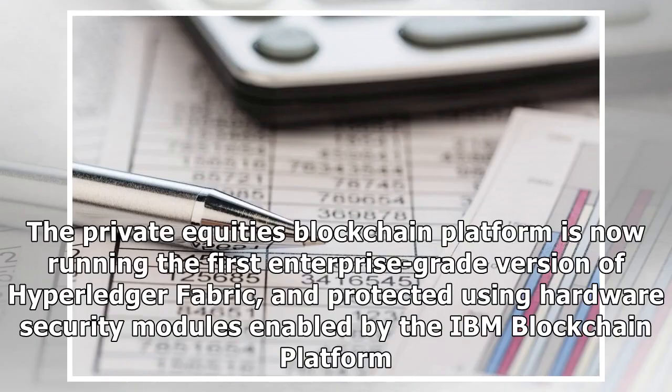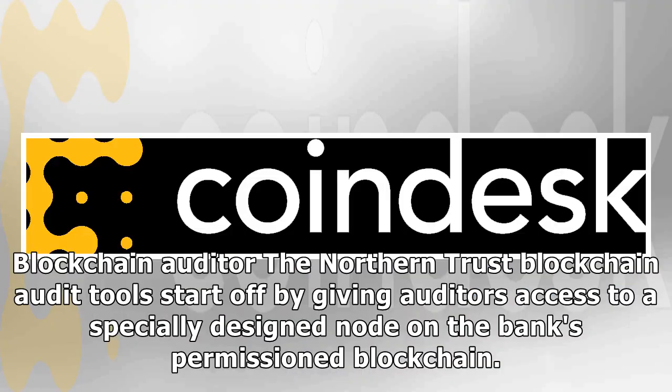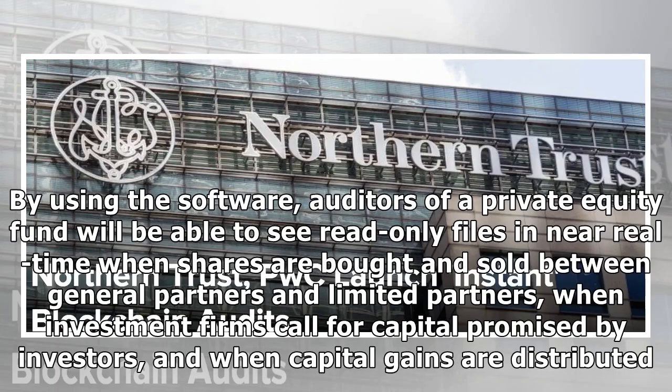The private equity blockchain platform is now running the first enterprise-grade version of Hyperledger Fabric, and protected using hardware security modules enabled by the IBM blockchain platform. Blockchain Auditor. The Northern Trust blockchain audit tools start off by giving auditors access to a specially designed node on the bank's permissioned blockchain. By using the software, auditors of a private equity fund will be able to see read-only files in near real-time when shares are bought and sold between general partners and limited partners, when investment firms call for capital promised by investors, and when capital gains are distributed.